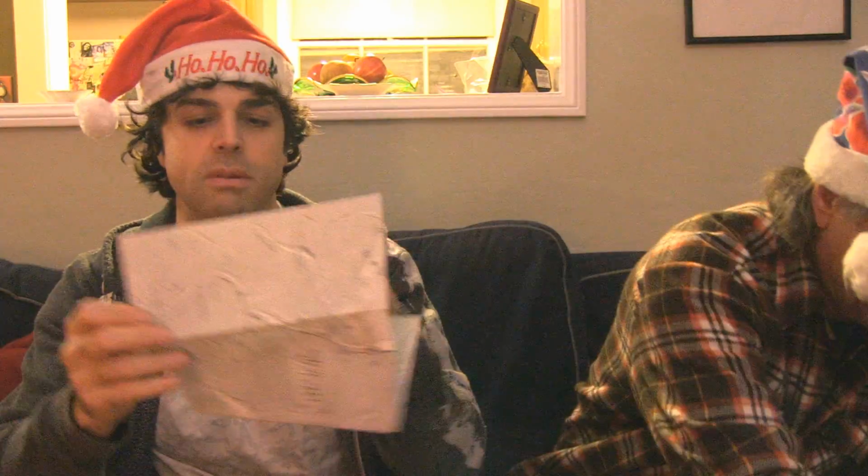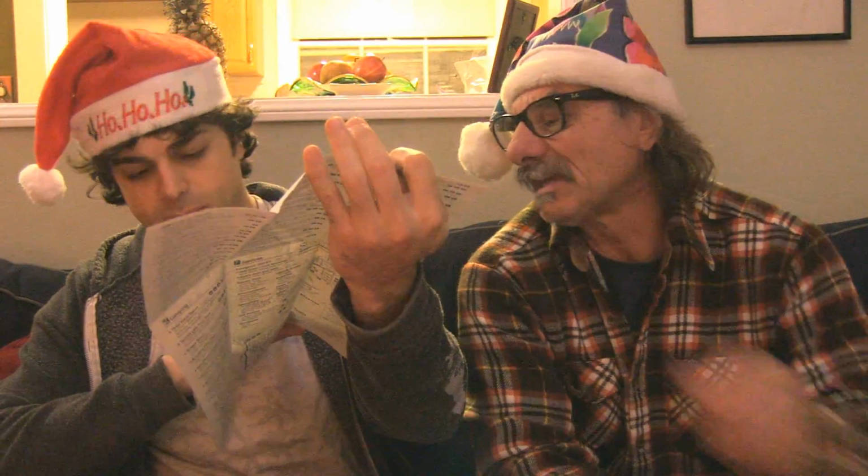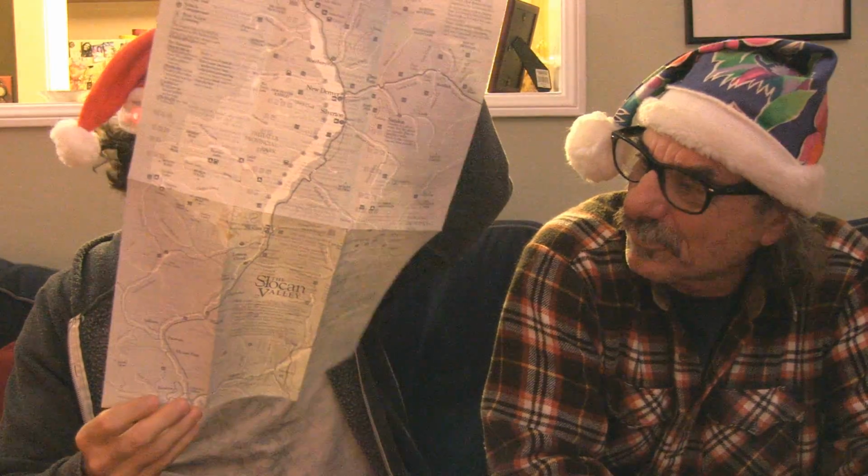Okay, then we have something from BC, Canada. From Sean. Okay, here's this. Looks like a trail map. The Slocan Valley. Yeah, looks like a trail map to me, right up my alley, man. You know me, I like to hike. It looks just like the trail maps I get from the national parks and whatever. So where is it? Is it in British Columbia? Which is very beautiful, of course.